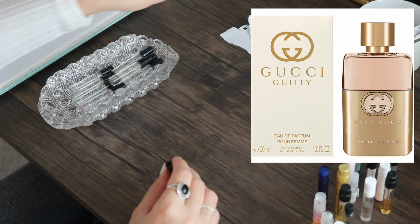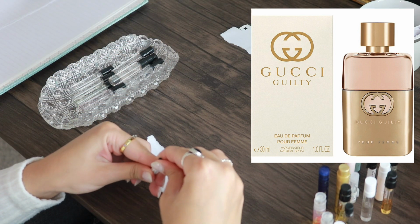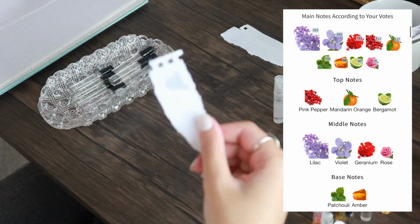So I think I might prefer the EDP version, but I'm going to put it on paper to kind of remember what it smells like. I really haven't worn this one. I only smelled it on paper once because it is a more recent sample. Okay, wow.